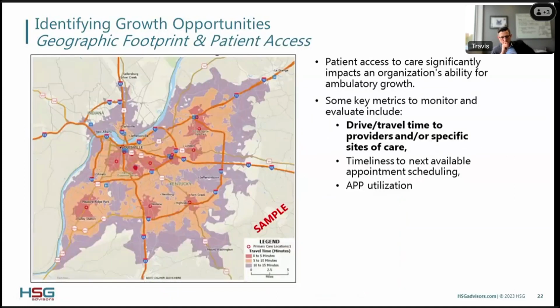Additionally, when we start to break down the specifics of geography and then the patient access piece, back to what Travis was discussing a minute ago around just pure productivity, we believe that patient access can be a number of additional things, specifically as we talk about geographic footprint around actual drive time and access to care being very critical.